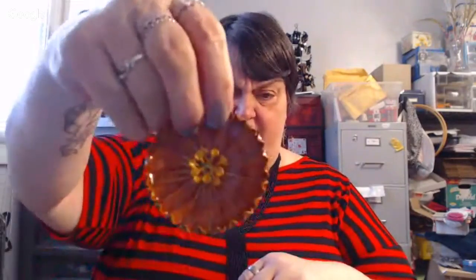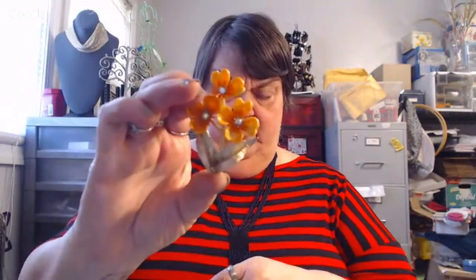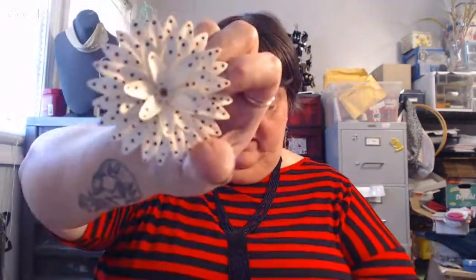Some more enamel flowers. I have a bunch of enamel flowers. These here are plastic, and they look like molded plastic. Another enamel flower. Another enamel flower. He's not very pretty at all.